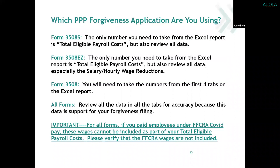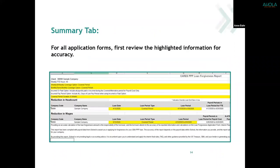Okay, now we'll get into the Excel report. First, the Summary tab. Regardless of which application you're using, this tab should be reviewed as soon as you receive the report back from us. In this slide, I highlighted in yellow the cells that you should review. These cells show some of the information Ahola entered based on the answers to the questions. You should review this information to make sure that it's correct.